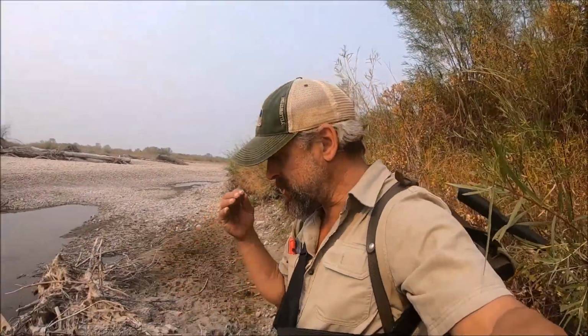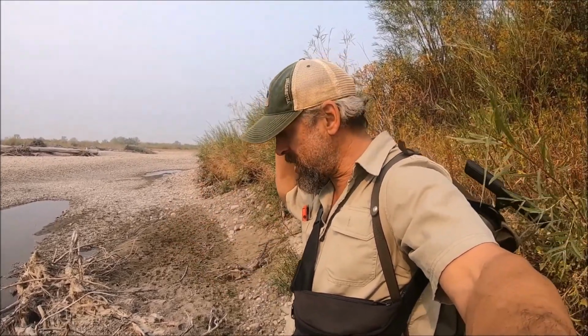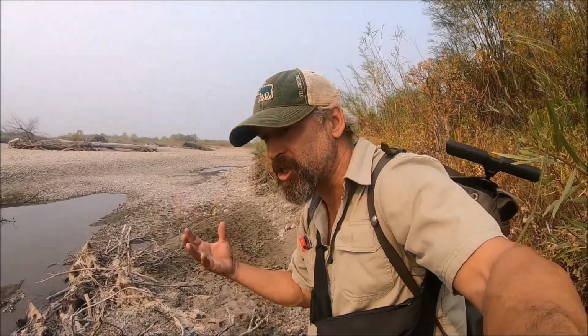So many leopard frogs in this area. This is the delta of the Missouri River where it meets Canyon Ferry Lake. So many leopard frogs. This is September. Leopard frogs everywhere, especially in the meadows. This is such a big one. This is as big as a leopard frog gets, about 4 inches, 5 inches maximum.